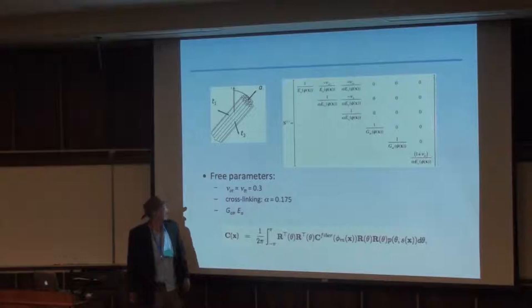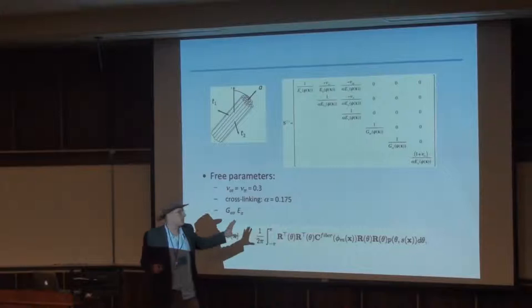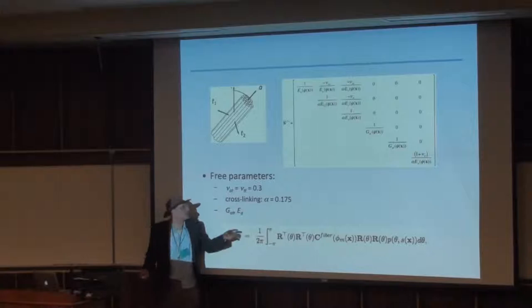All right, so if we want to know how much stiffening we need, that's straightforward. We can use just a simple composites approach, a simple Voigt-type constitutive model, with averaging over an orientation distribution to get a constitutive model. We have to make some assumptions that I won't go into. All we need to know is just how various moduli along a fiber vary with addition of mineral.